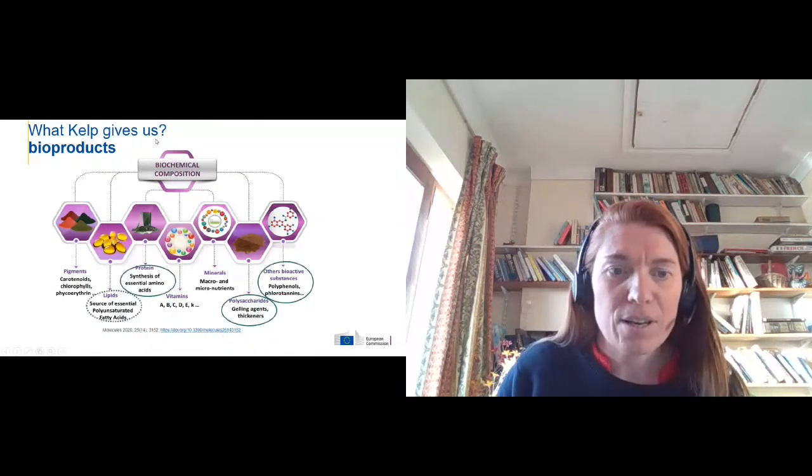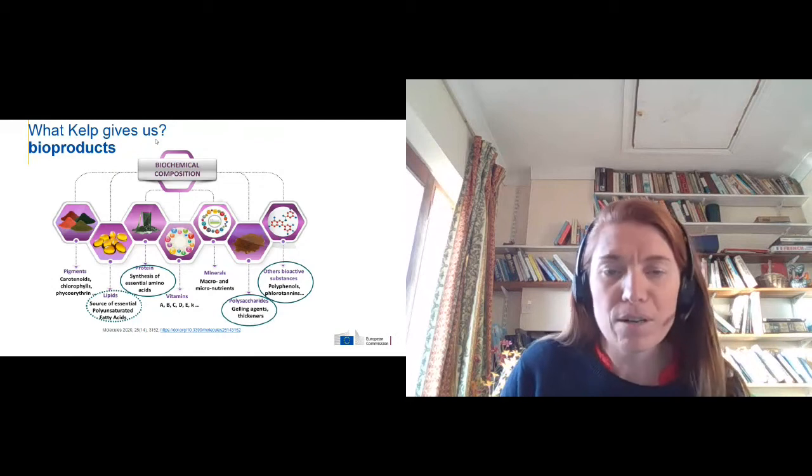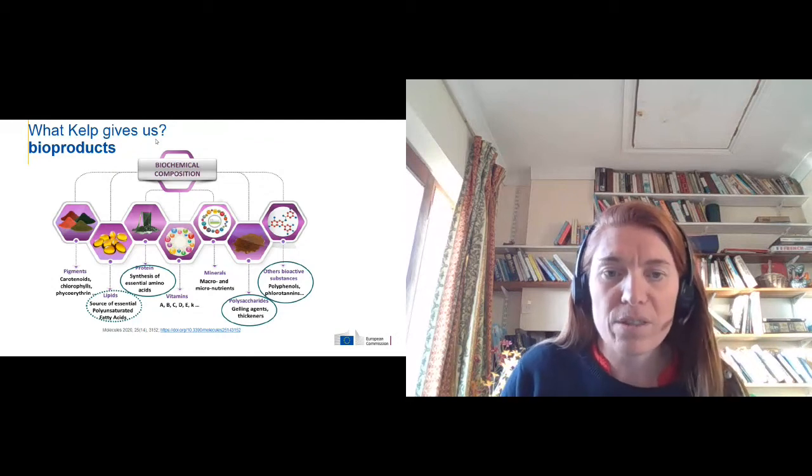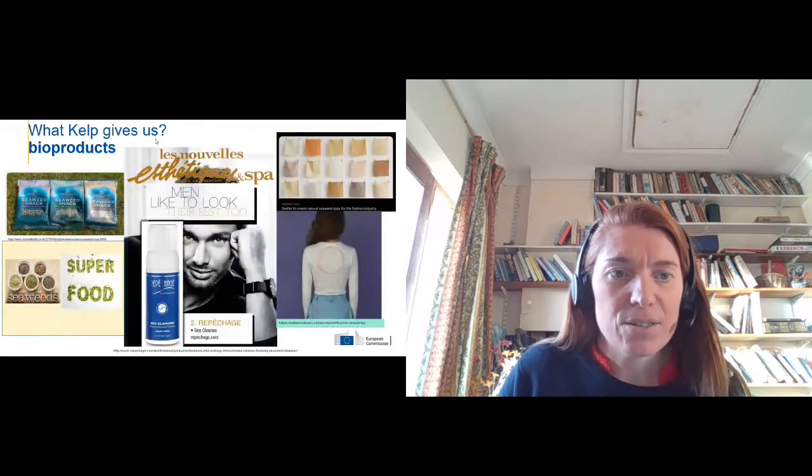And here's a lot of things that, again, if you've been in science class, lipids or fats, protein are building blocks for our cells, polysaccharides and other substances. These are all things that seaweeds give us. And here's a few images. So as I say, we eat about 85% of the stuff that comes out of seaweed.